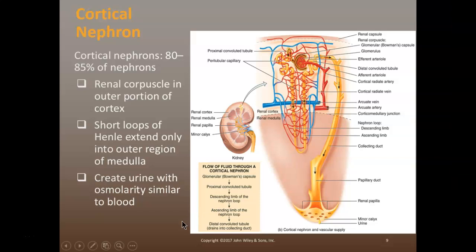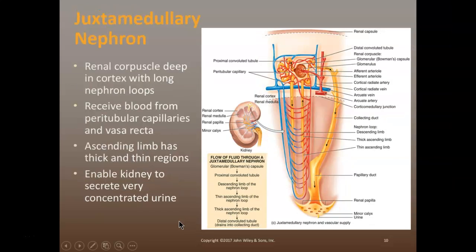So these nephrons are going to create urine that's similar in its osmolarity, or its composition of solutes, compared to the blood. The second type of nephrons are juxtamedullary. Okay, so that makes up about 15 to 20% of the nephrons. Juxta means near to, medullary, the medulla. So you can see that the renal corpuscles are going to be within the cortex, but then there's a very long nephron loop that extends very deep down into the deepest areas of the medulla.